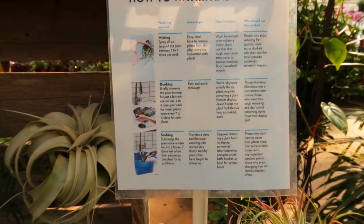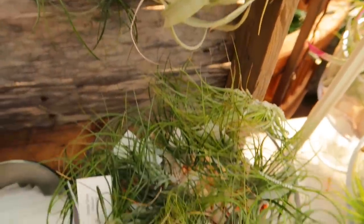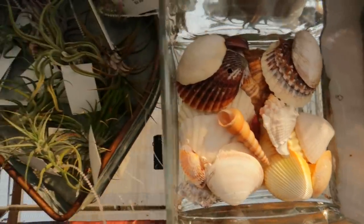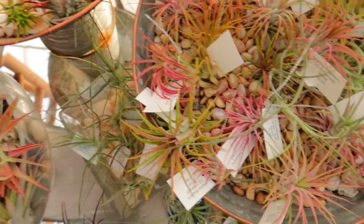But look at these big, large varieties, and with the small ones in the old driftwood shelf, I just love the rusticity of it. It almost makes you think of Italy or the south of France. And of course they go wonderfully with seashells. I have to mist mine a bit more because even though we live on the sea, our air can be quite dry.